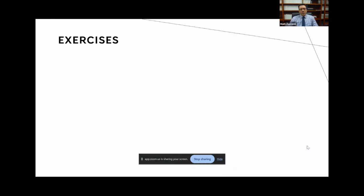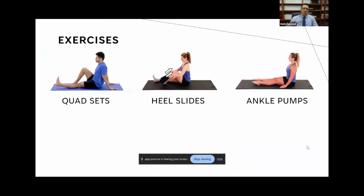And then last is our exercises. We definitely want to get our patient moving in a safe, kind of controlled way. So starting off really basic, we have our quad sets, heel slides, and ankle pumps. So we're starting to add a little motion through. This is all non-weight bearing. This is going to be your acute phase knee exercises that you can give to the majority of patients. So quad sets, heel slides, and ankle pumps.